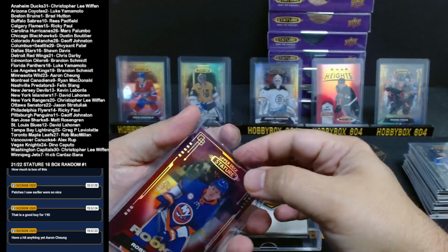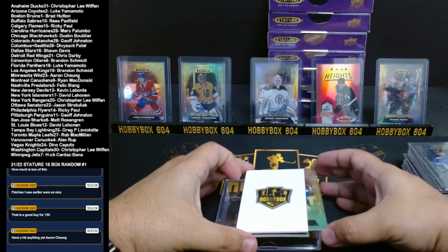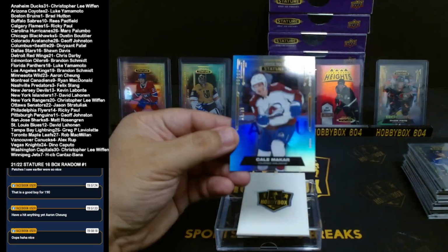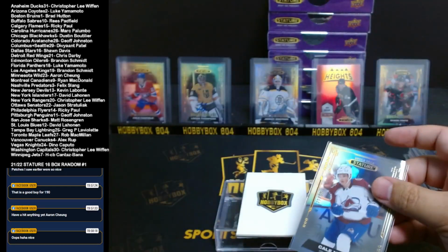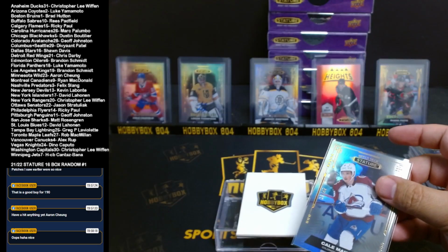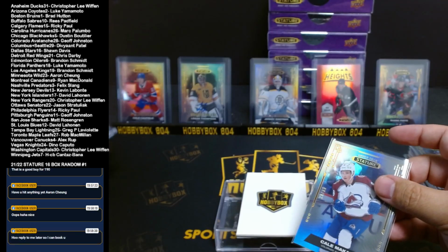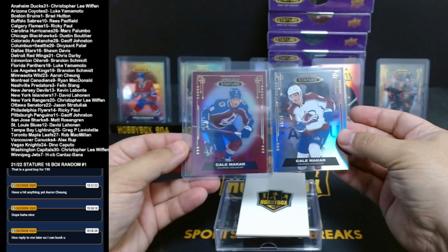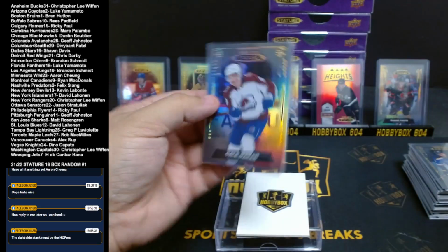David Lahonen. See, Islanders are not a bad buy. Colorado, another Kale McCarr. This is 29 out of 99. I think you already got a Kale McCarr, right? Forgot what the numbering on it was. Was it a red McCarr? Yeah, you got a red McCarr. One of them is variation. I think this is the variation one. I think the away jersey is variation.